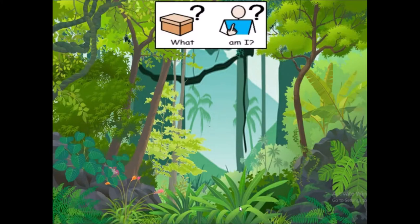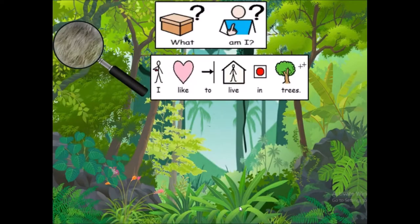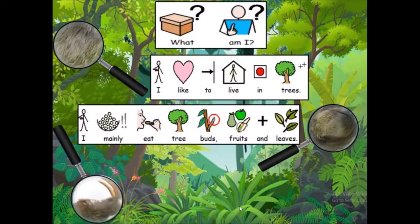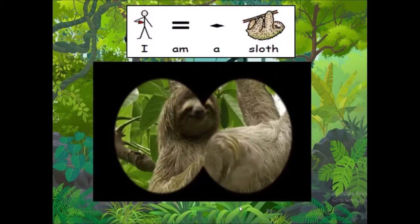What am I? I like to live in trees. I mainly eat tree buds, fruits, and leaves. I have long, sharp claws that help me to hold on to branches. I am a sloth.